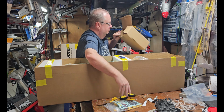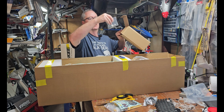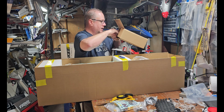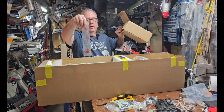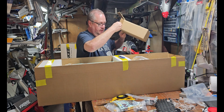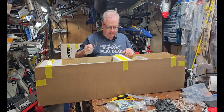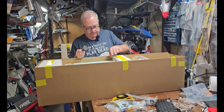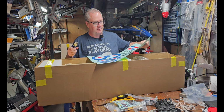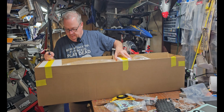Wheels. Windshield. Prop adapter, huh? I guess that's why they didn't want to put it inside. It would flop around. All your wires that go on the wing, they're all labeled, so you shouldn't mess it up. But if I remember, that's a very tedious part of this plane. Okay, and of course you've got your big old decal sheet. These are just simple decals.